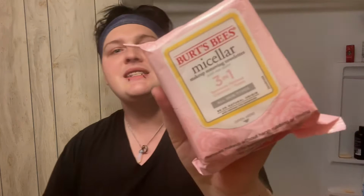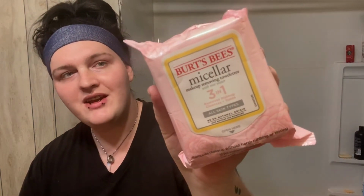Hey. Second thing is this little thing of 30 pre-moistened tablets of Burt's Bees micellar makeup removing tablets, 3-in-1, removes makeup, cleanses, and tones. I got this because I needed some makeup wipes to take off my eye makeup with, and also where it said that it's 3-in-1, I thought even on days where I don't wear makeup, I could just wipe it over my face and maybe feel refreshed. So I got that to try out. I've never tried these before, so hopefully I'll like them, and hopefully I don't have an allergic reaction or anything to them. I don't know why I'm worried about that, but I'm worried about that, so worry with me.